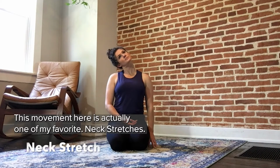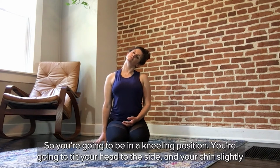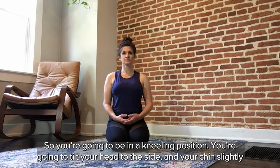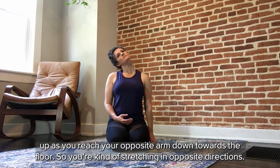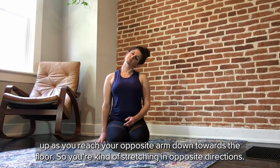Okay, this movement here is actually one of my favorite neck stretches. So you're going to be in a kneeling position. You're going to tilt your head to the side and your chin slightly up as you reach your opposite arm down towards the floor. So you're kind of stretching in opposite directions.